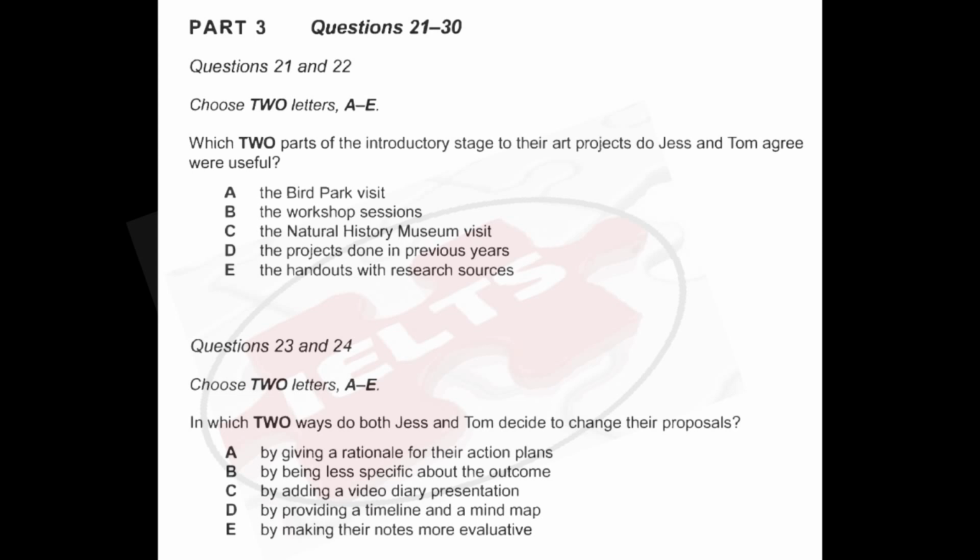What a letdown. It poured with rain and we hardly saw a single bird. Much less use than the trip to the Natural History Museum. Yeah. I liked all the stuff about evolution there. The workshop sessions with Dr. Fletcher were good too, especially the brainstorming sessions. I missed those because I was ill. I wish we could have seen the projects last year's students did. I suppose they want us to do our own thing, not copy.